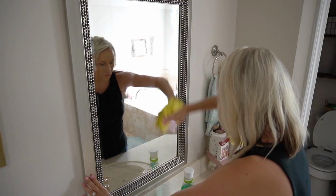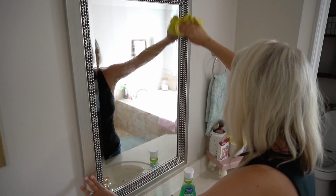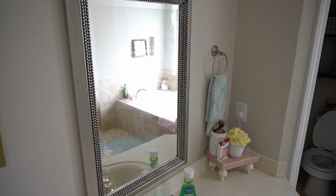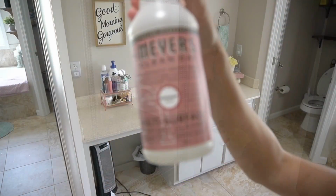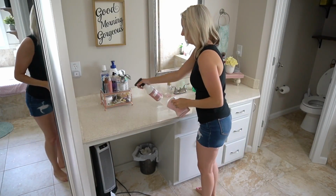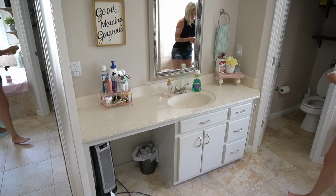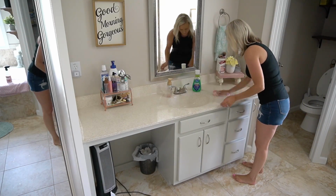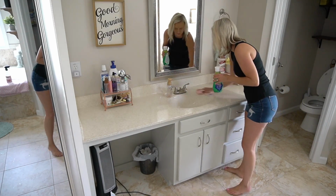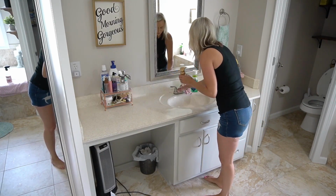I'm just using this e-cloth to clean the mirrors. All you have to do is use water and it cleans. I love it because it doesn't leave any lint or streaks. I bought these a long time ago from e-cloth, and I don't really use them a whole lot. I don't know why. I think it's only because I only have like one or two. But when I do find them in the rag drawer, I get them out and use them because they're so nice to use, because you don't have to worry about using any cleaners or anything like that.